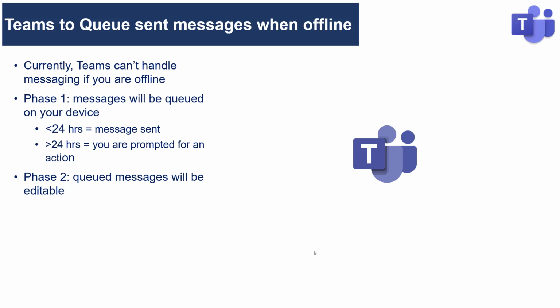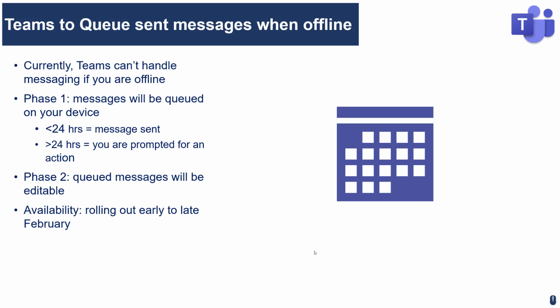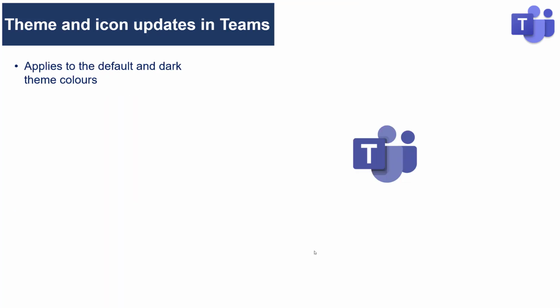Next phase is the ability to edit those queued messages. So you're still offline, you've sent something, something has changed, you can pop in and edit that message that's queued up, and then it will just go when you get back online. So look out for that early to late February.